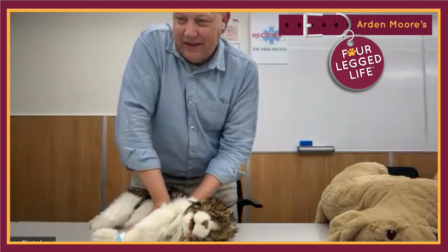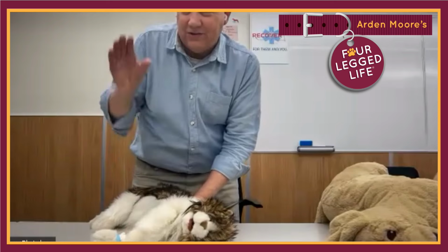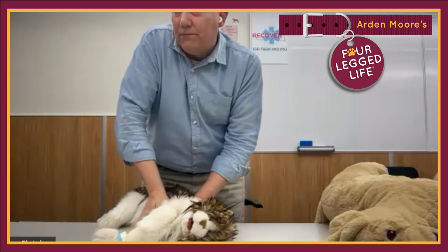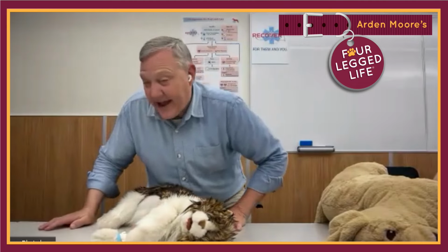I'm going to use my whole arm to do the compression. It's a little less tiring to do it this way, because rather than just using a hand, you're using your whole arm. So those are the three approaches that we recommend in cats and small dogs less than about 15 pounds.